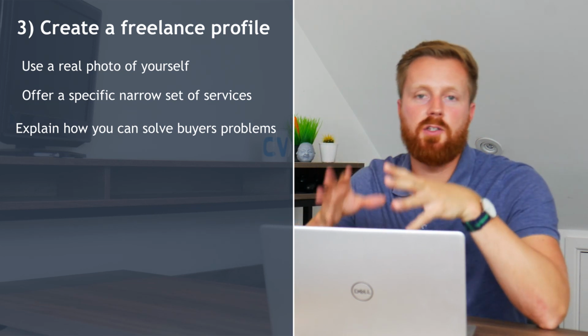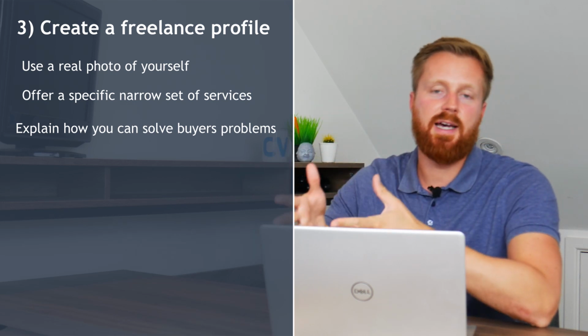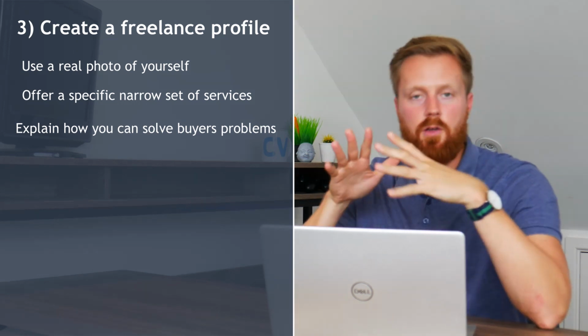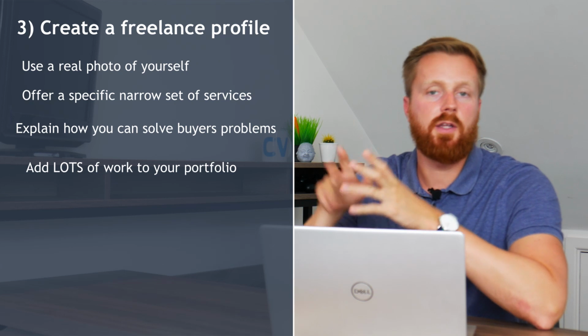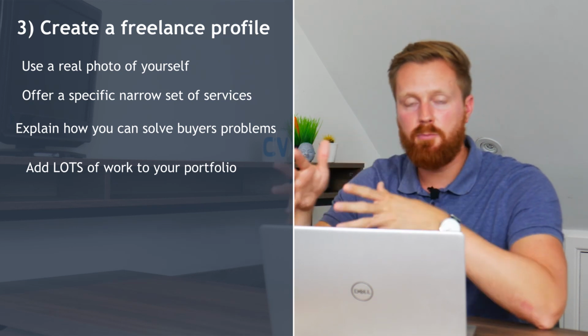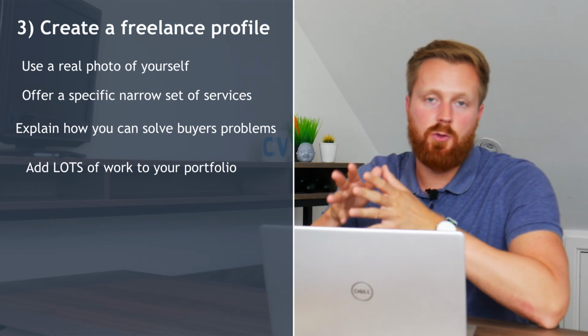So when you're writing your profile, try to put yourself in the shoes of those buyers, think about what problems they have and explain how your skills can help to solve those problems for them. And the last profile tip is that you should include lots of examples of your work in the portfolio section of the profile. Because if you expect people to buy from you, then realistically you're going to have to show them what you're capable of, especially if you're new to the platform.